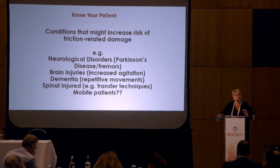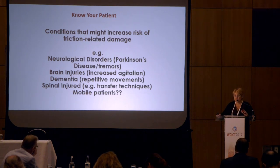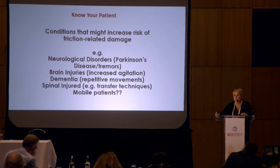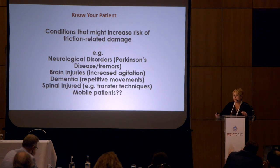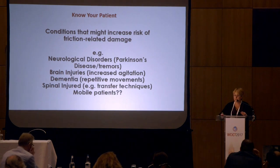It's always helpful if we can understand our patient's conditions and how that might impact on things such as shear and friction. So for example, the patient with severe Parkinson's disease, with tremors, where we've got constant friction going on between the surface and the skin. Brain injuries, where the patient may have higher agitation levels. Dementia or stroke patients that may have repetitive movements, such as Jacksonian seizures. The spinal injured patients who are self-transferring, are they catching when they transfer between the bed and the wheelchair? Are they catching on the wheel of the wheelchair? Are they using slide boards? Are they utilizing those slide boards appropriately? Or are they causing friction as they do so?